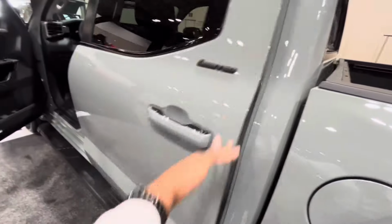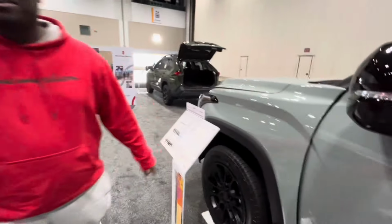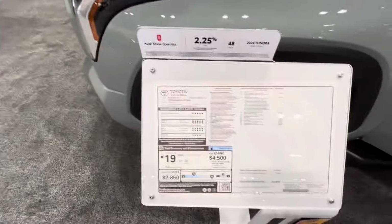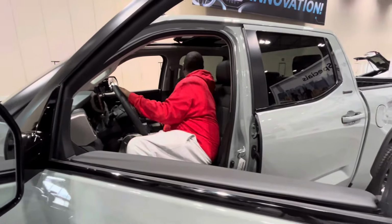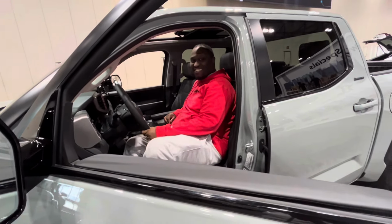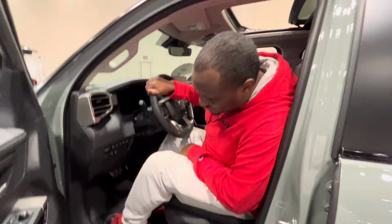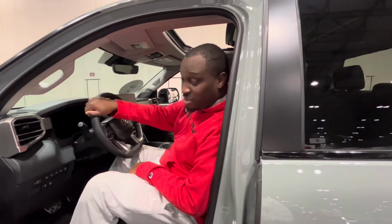Dang, Callie got plenty of space. This is nice. I even like the color. It's not bad. I like the color too. Yeah, I like this. It's like a mint kind of green. I wish the interior had a louder color, like a burgundy or brown. Yeah, like peanut butter. It's not bad. It's pretty cool.